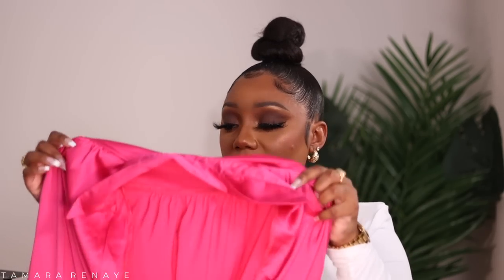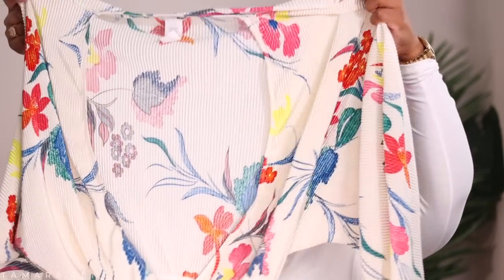I also love that it has a wrap detailing going on. I love any top, any dress with a wrap style to it. I just think it's so classy, super feminine, and I really like it. Honestly, I'm glad I got both colors because although it is the same top, I feel each color gives you a different vibe, where the white is just super clean, super classy. And even though the pink is super classy too, it's more fun, if that makes any sense. Y'all get me?